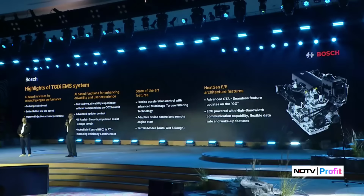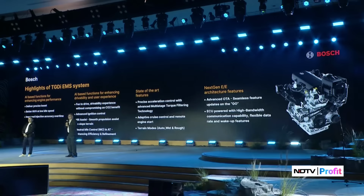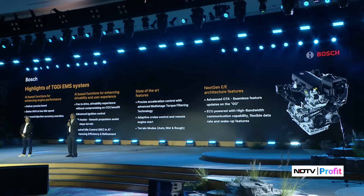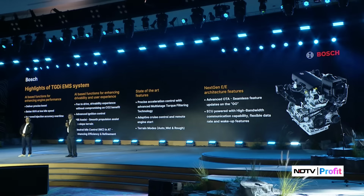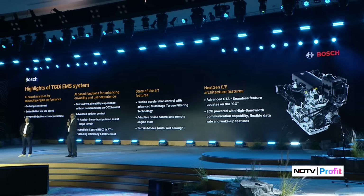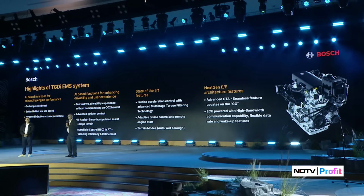Namaste. Bosch is very proud to be part of this iconic program. I would like to highlight 3 key differentiators from the EMS system for this state-of-the-art 350 bar TGDI engine. Starting with the engine, AI-based software models ensure instant power, smooth acceleration, fuel economy under varied engine operating conditions, lower NVH in idle speed, and sustained peak performance over time with control valve injection valve operation.